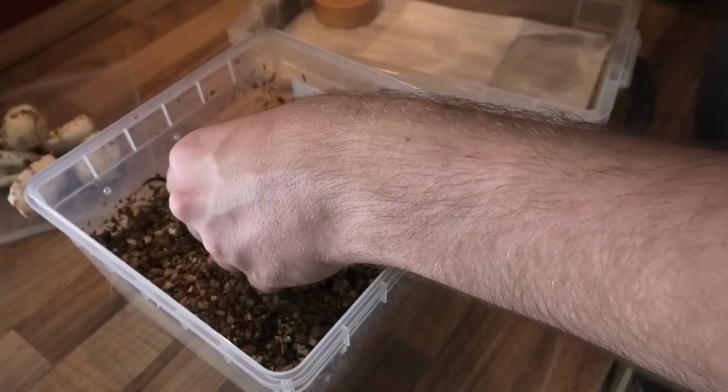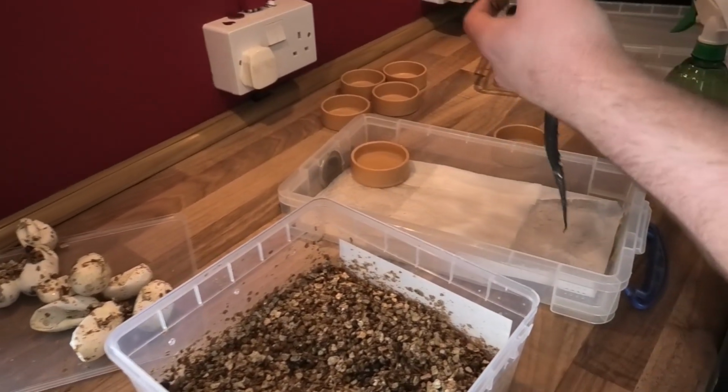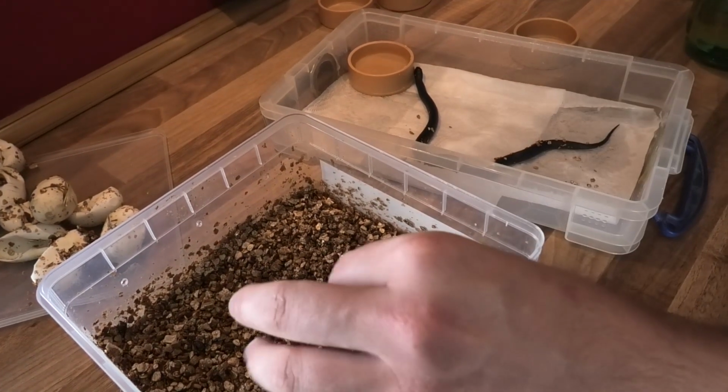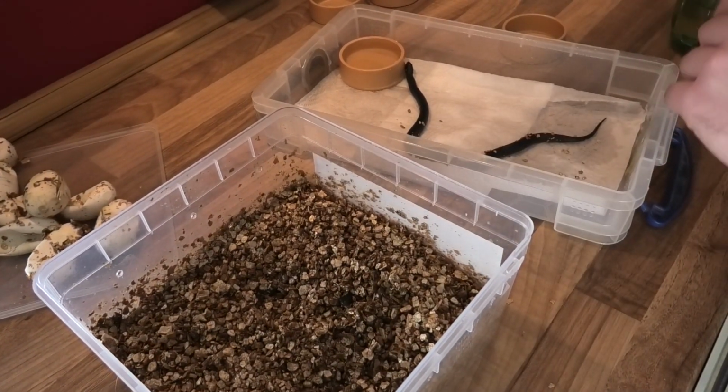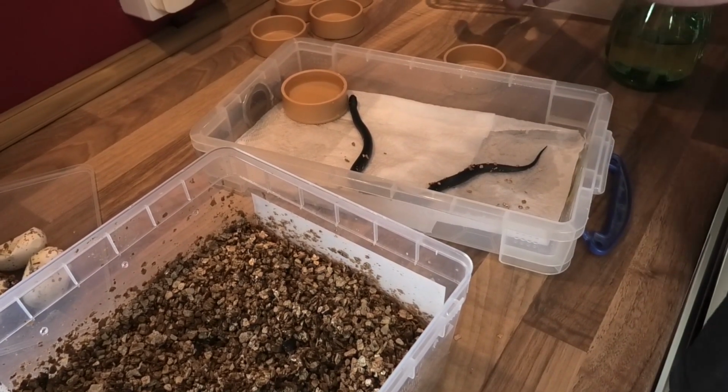Try not to just grab them, I just want to gently lift them. There you go, mate. There you go. They look in really good condition. Yeah, I'm happy with this. I'm really happy with this.